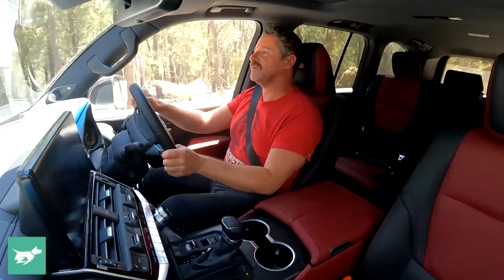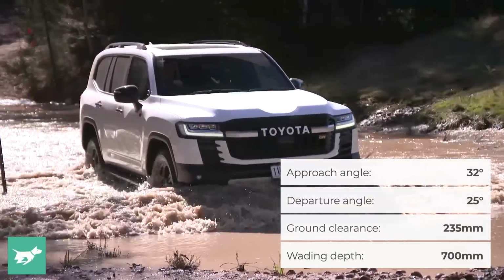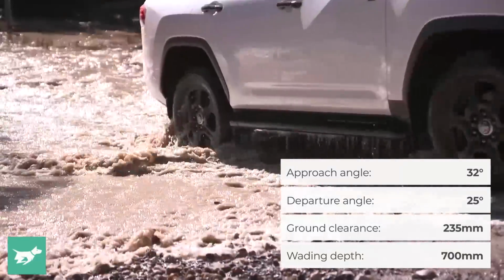There's 235 millimeters of ground clearance under this thing, which is among the better ground clearance amounts for pretty much anything that has four-wheel drive.